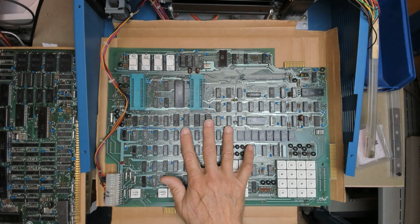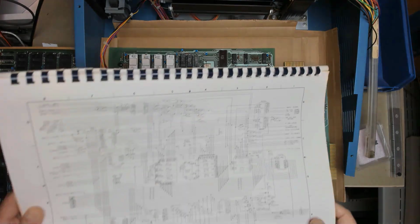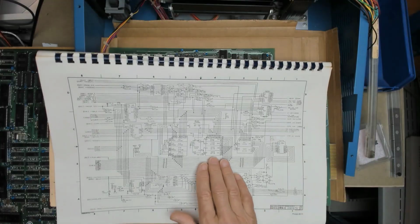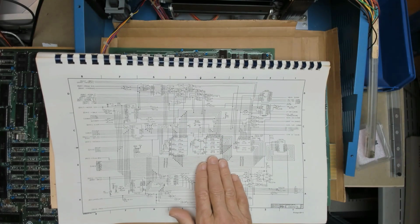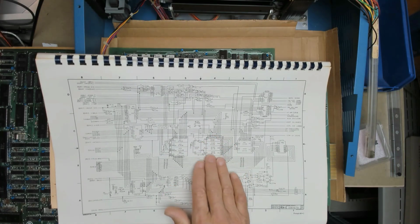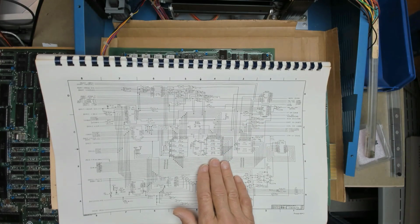Now my board must have been made a little bit later. It was made in 77, I think, and if you look at the schematics for it, this board actually shows the 4 chips for the 2113, so it doesn't use the piggyback board. So if you have a Prompt, it'd be interesting to know if you have that piggyback board or if you have the 2113s on the board itself.